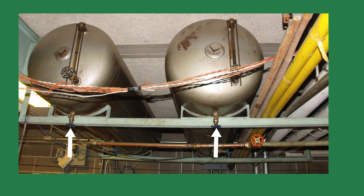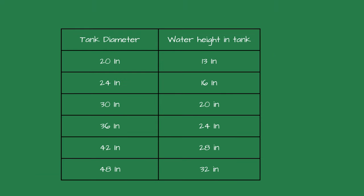After opening the drain valve on the tank, the water will start coming out and will stop and suck air back in. Stop when the tank is two-thirds of the way full on the gauge glass. This will show how high the water should be in the tank, according to Bell and Gossett.